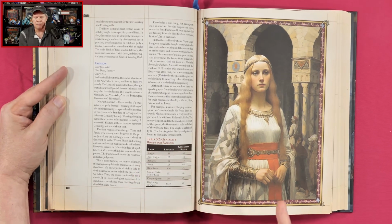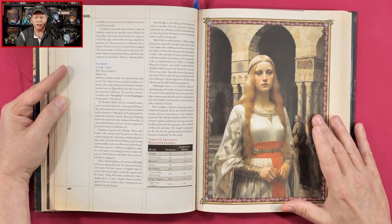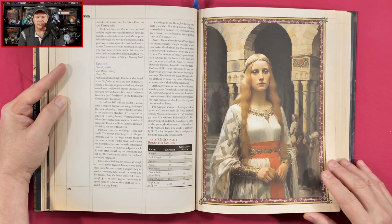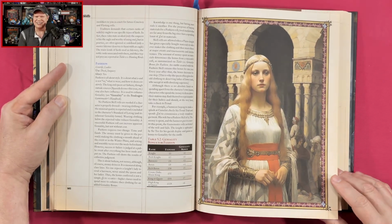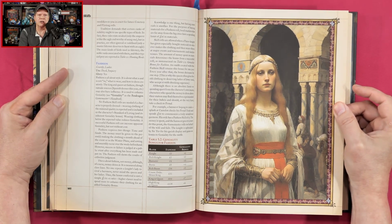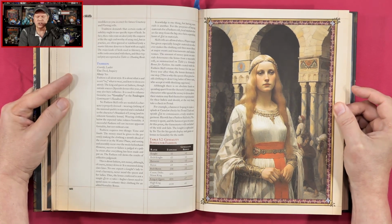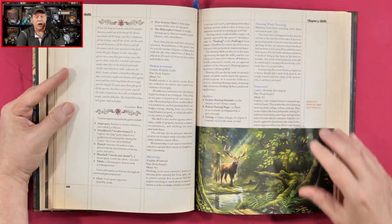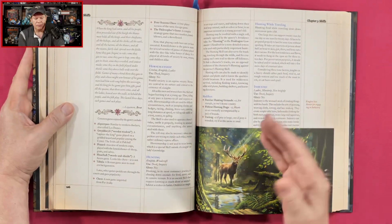I got to say, this piece of artwork here, for a second I thought, oh, it's a Waterford. And I was like, well, no, that's not a Waterford. But I absolutely love this piece here. I think that is so nicely done. Really, really cool. So we get all the information about different skills.